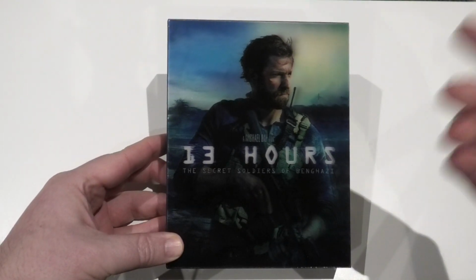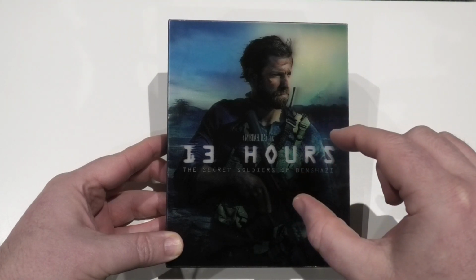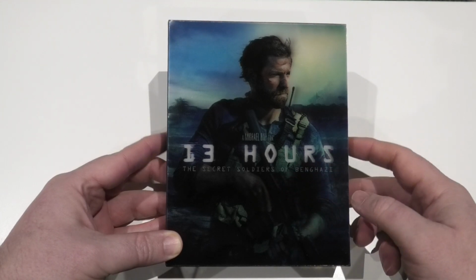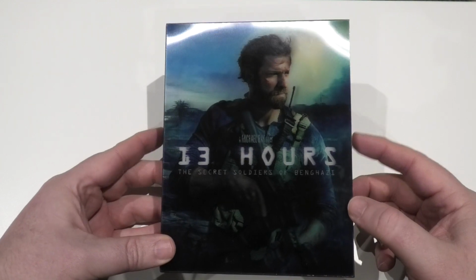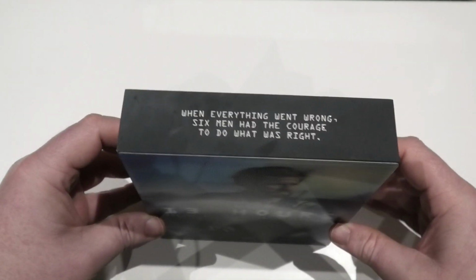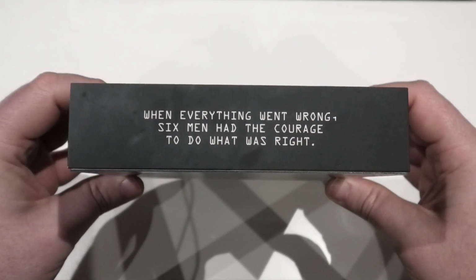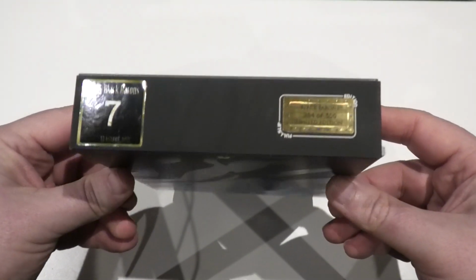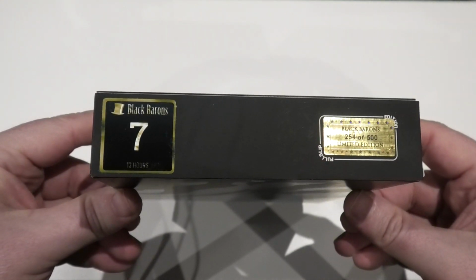Now, I can never think of the actor's name. It's actually Emily Blunt's husband, and he's actually fantastic in the movie. And of course you've got 13 Hours written across the middle there, The Secret Soldiers of Benghazi. Yeah, beautiful bit of artwork on this. I have no complaints whatsoever. So I'm going to just quickly take you to the top of it there, and you see, when everything went wrong, 6 men had the courage to do what was right. And then right to the bottom, it gives you your unique number again. And as you can see, it is matching to the box. And as you can see, it is a Black Barons edition.